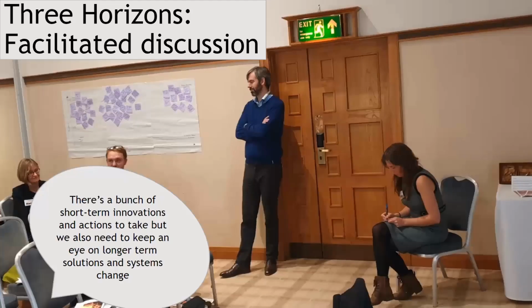So at the very end of the day, we had this facilitated discussion where we took comments from the room and we put them up on this framework. Unfortunately, I was the note taker, and it's not possible really for anyone else to read what I've written on those post-it notes apart from me. But I've highlighted here a few things that came out from that discussion.